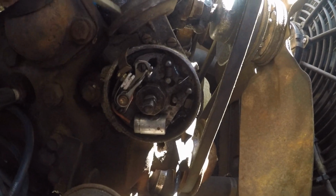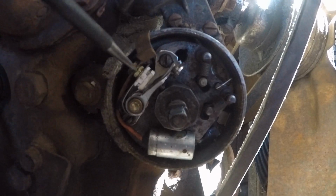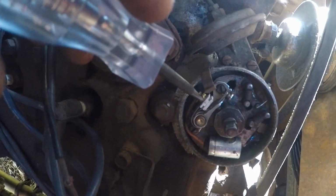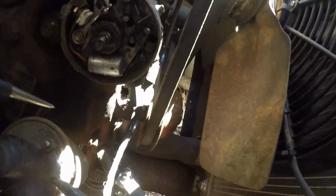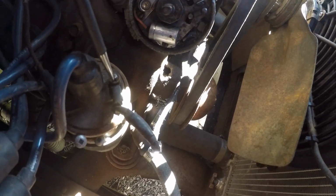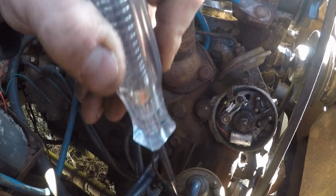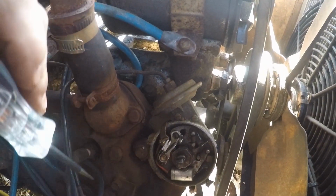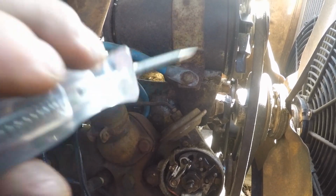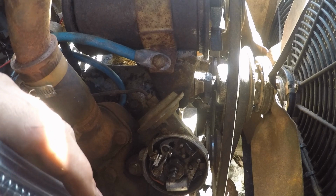And now what we gotta do, we gotta check for power. So let's see here. So do we have power at our points? Doesn't seem like it. Do we have power on our test light? Yes, we do. Okay. So, do we have power output on the coil? No. Do we have power input on the coil? No. So we have no power going to our coil. It will never run that way. And it will never power our points if we don't have power coming from our coil.